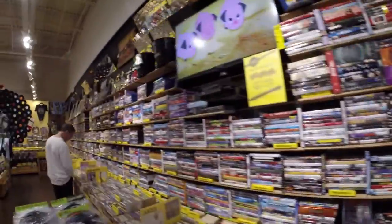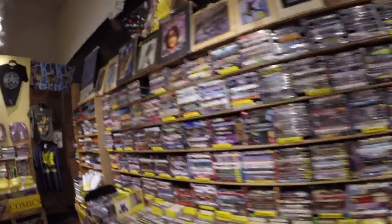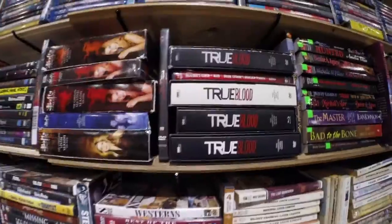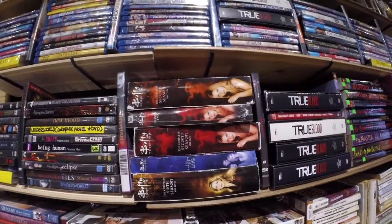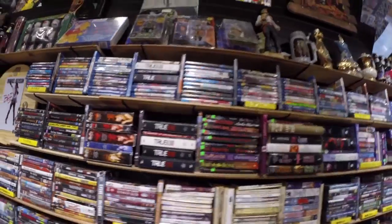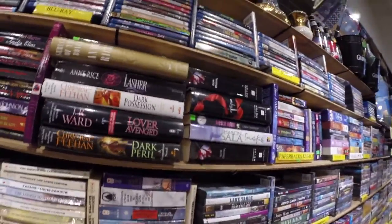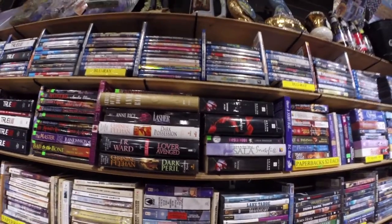CDs, DVDs, VHS. If it's dead, it's here. Ooh, I wonder if they have any 8-tracks. Okay, so these are actually box sets, not VHS. Guess it's not that far behind. And this paper thing, I don't know what you're supposed to play that on. The feature presentation is an empty store.